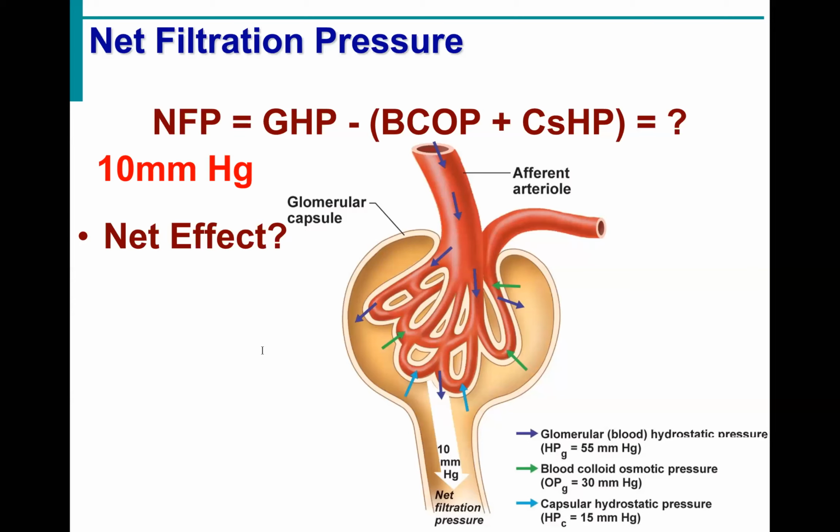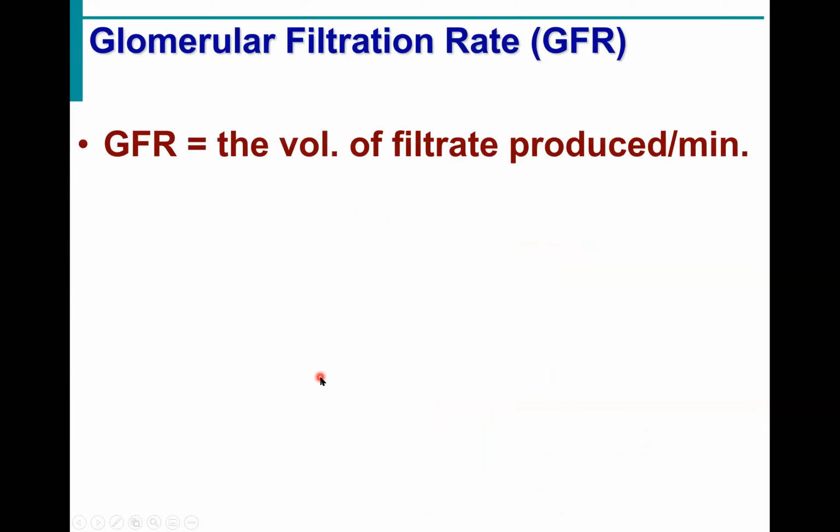All righty, let's go ahead and dive back in. As I mentioned, before the break, we calculated our net filtration pressure. Now that we have calculated it, we can understand that that is an outward force, and that is what is producing our filtrate. Our net filtration pressure is what determines our glomerular filtration rate.